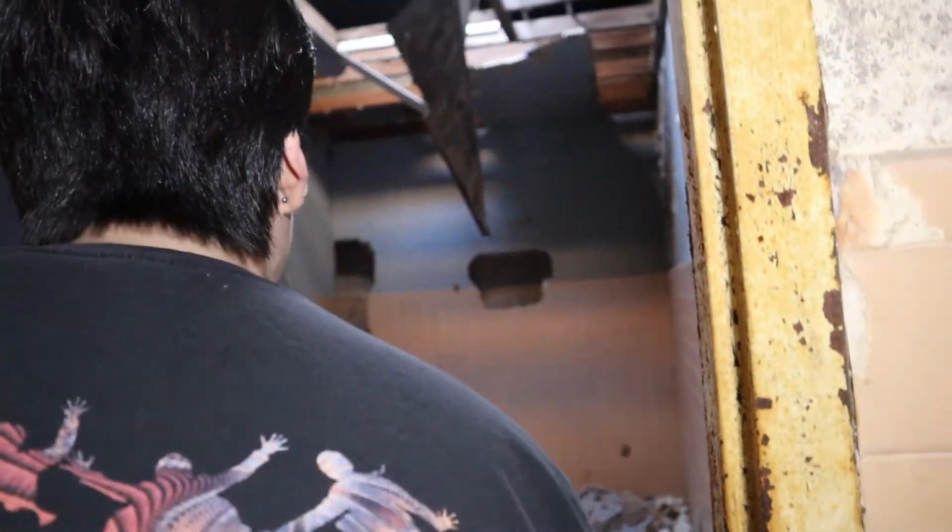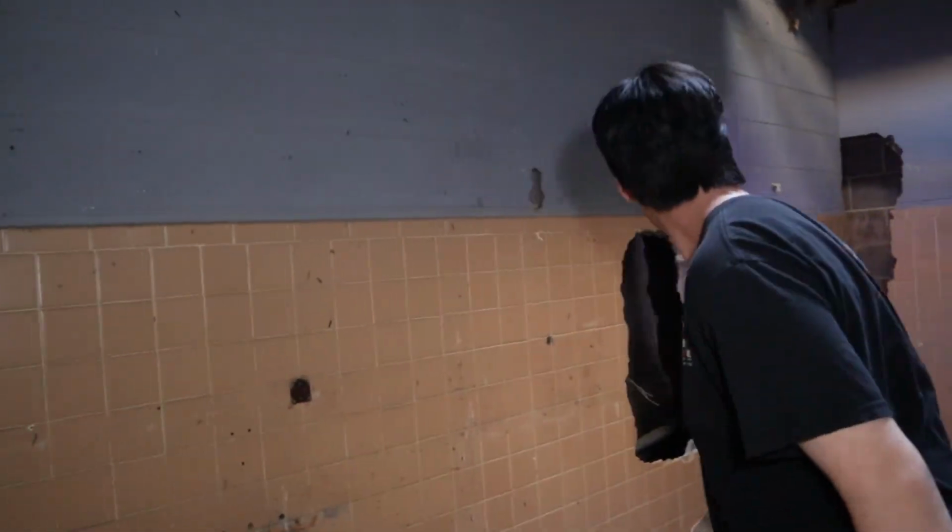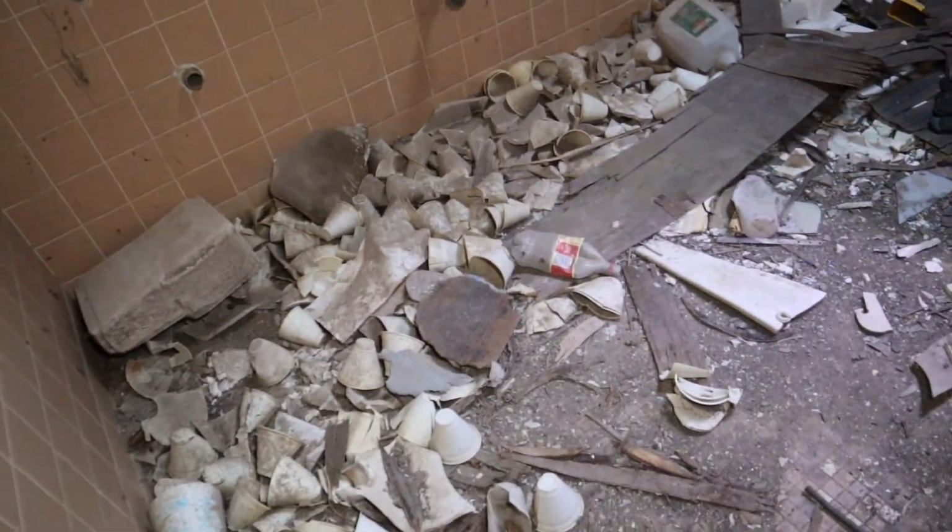What is this? This is like some kind of shower? This is a girl's restroom. Wait, where's the sun? No. Okay, no, we're good.